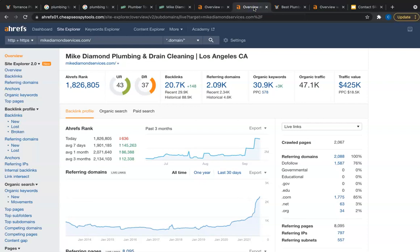When we take a look at his actual page, these are his real numbers right here. So for his whole entire domain, or like his home page, 43 and 37, and then you can see his backlinks and his referring domains and his organic keywords are so much higher. So this Plumber Torrance page is pulling most of its power from the home page.